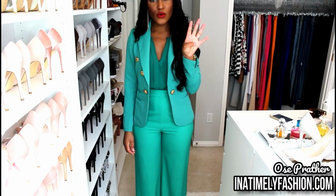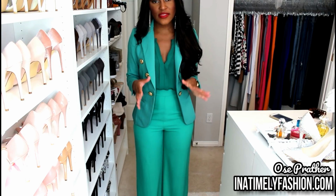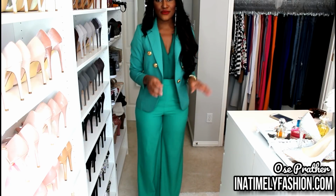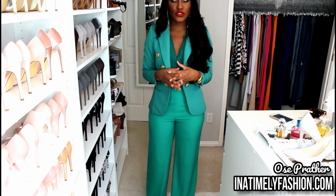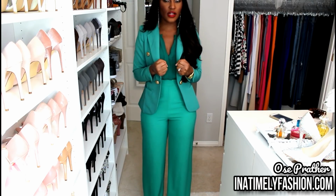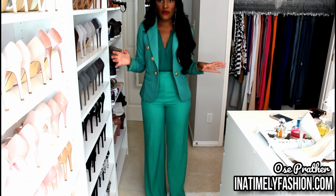Okay, so tip number 4 is that it should have a personality according to your office environment. Now, once again, I am in the creative environment, so I think this is a really great power suit for a creative environment. Obviously, it's bright green, it's in your face, it really stands out. So this would be great for a creative environment. It's not the traditional black suit, blue suit, gray suit, those neutral colors. So this is a really great pop of color, a really powerful, in your face suit for a creative environment.